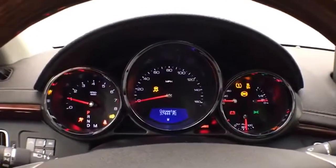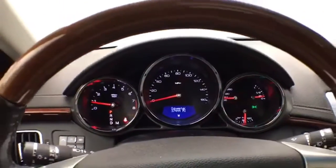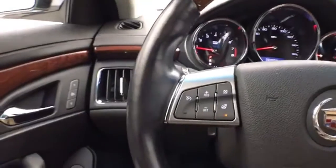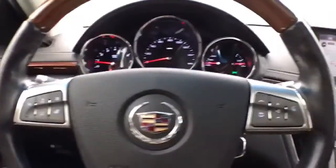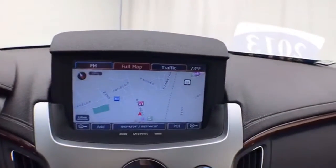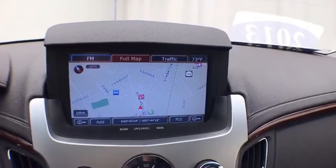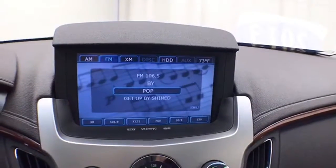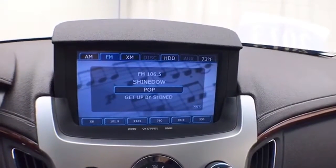Large, easy to read gauges, again only 37,000 miles. Wood and leather wrapped steering wheel, which is heated, great for those cold winter days. Cruise control, steering wheel mounted audio controls, large display screen for navigation, radio, it's also satellite radio capable.